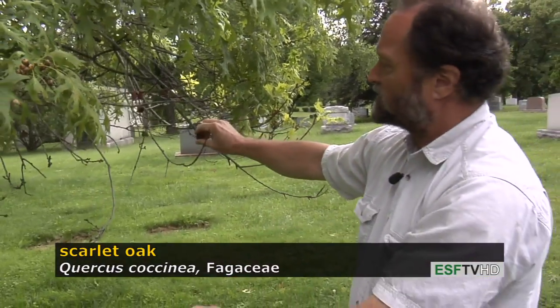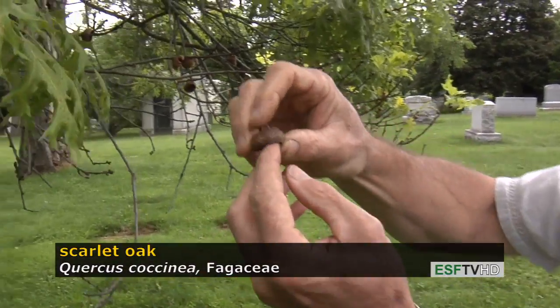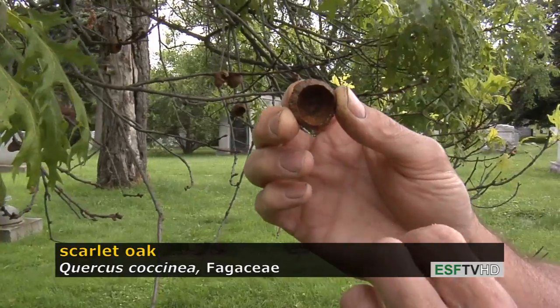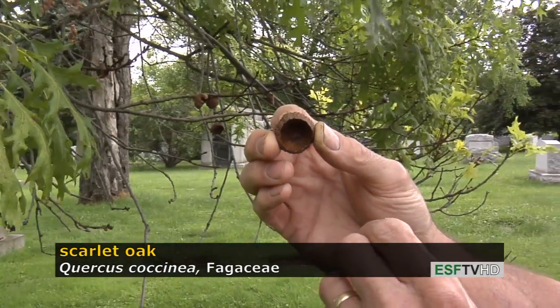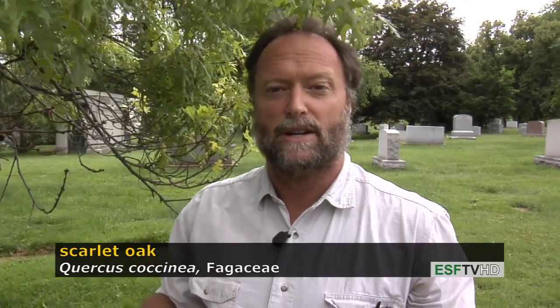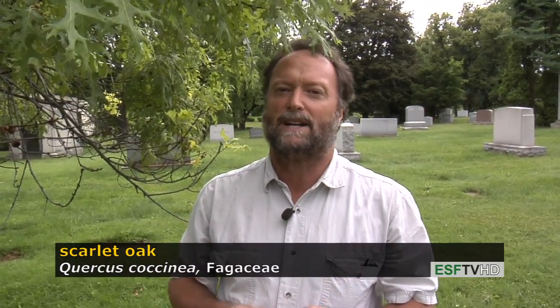The acorns are much larger than they are on Quercus palustris. They're about 3 times the size of a pin oak acorn, with a relatively deep cap, a much deeper cap than you find on Quercus palustris. Quercus coccinea, scarlet oak, because it has a beautiful scarlet color in the fall. It's more consistently scarlet compared to pin oak, which sometimes is scarlet, sometimes brown.